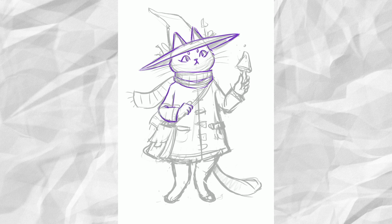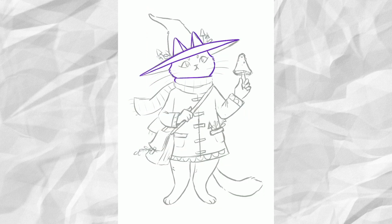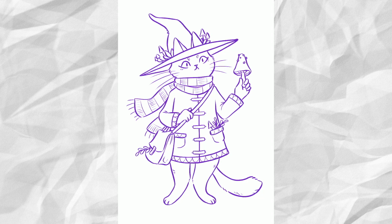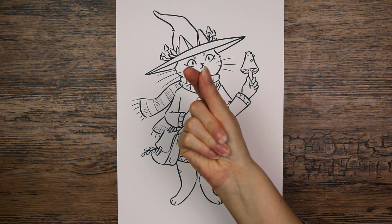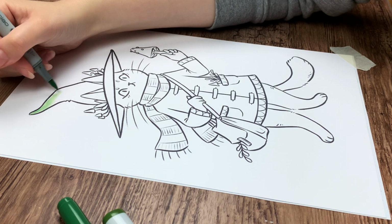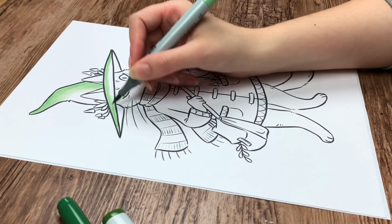I'm drawing the line work in Procreate on my iPad. I just find it much more convenient and relaxing doing the lines digitally and then print them out and color it. I also have plans for the line work, so I try to collect as many as I can right now, and you will hear more about that in the future.